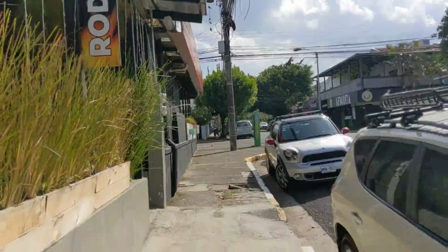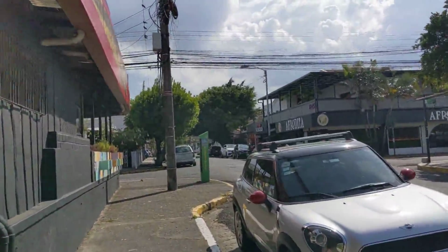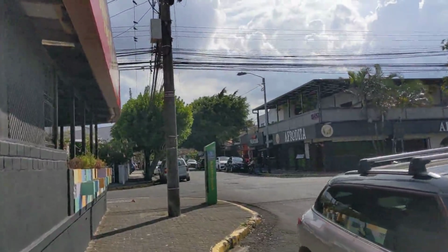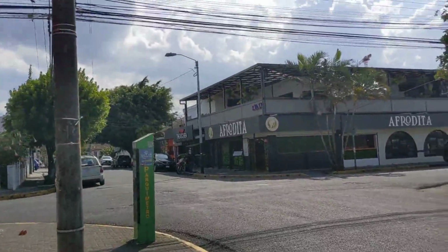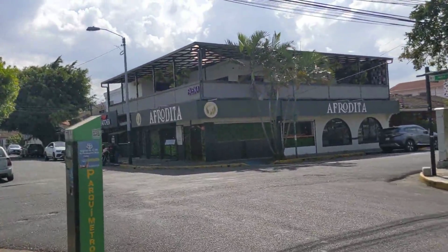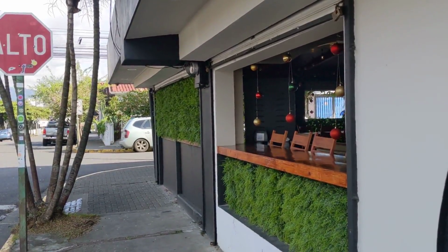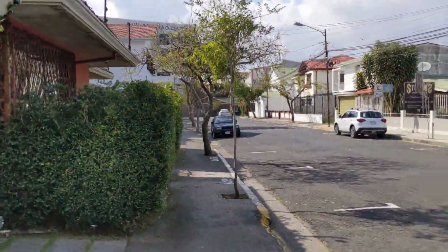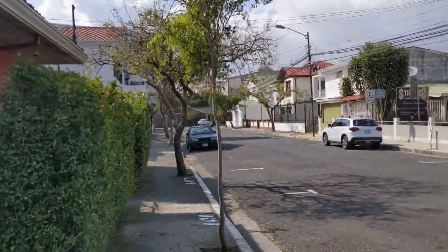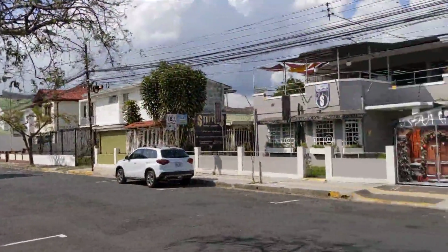Now I've wandered back into the commercial and dining district of Barrio Escalante, which continues for a couple blocks with different bars and restaurants. You can see some of them right here. And because of the climate of Costa Rica, there's obviously a lot of patio dining and then dining like this, where you can just look right out on the street, because it's always 75 Fahrenheit or 25 Celsius in Costa Rica. Sometimes it rains, but it doesn't really get colder or hotter than that.